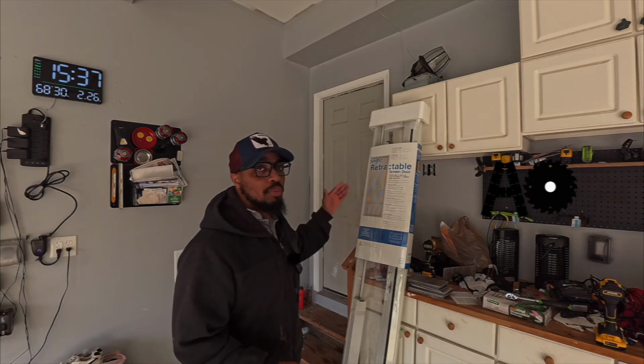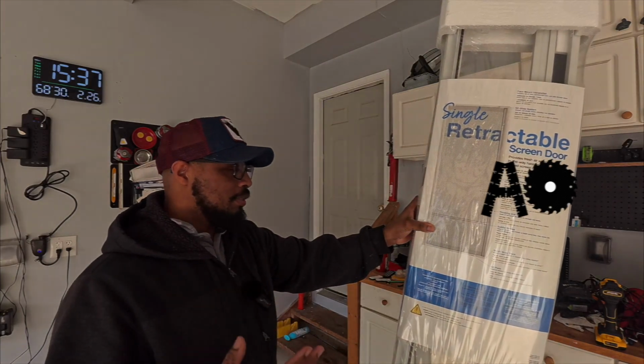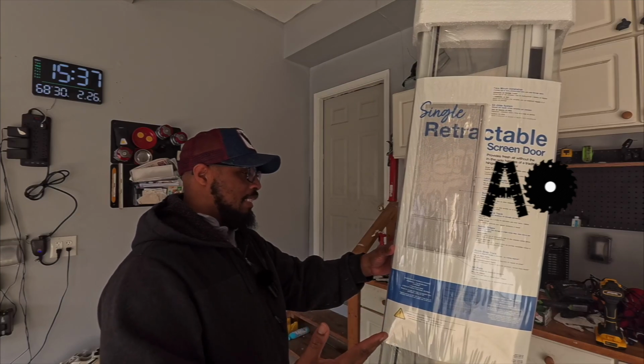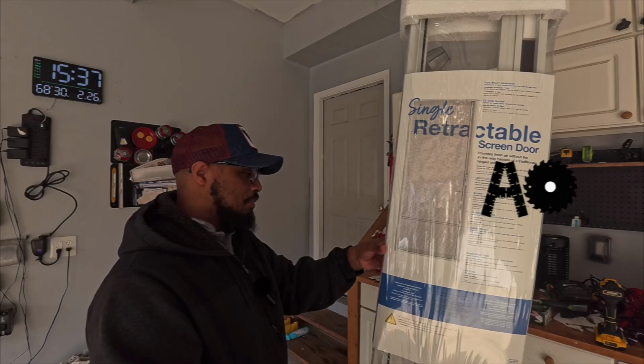And as you know, I went out shopping. I went to Costco, I went to Walmart, the usual. And guess what? Costco has new stuff in, you guys. We have a retractable screen right here. This is 32 to 36 inch width. As far as the height goes, you have 80 to 81 inch height. That is basically a standard door height.